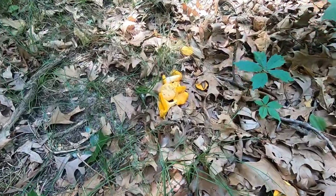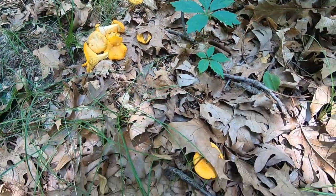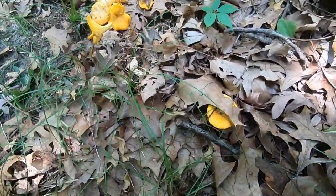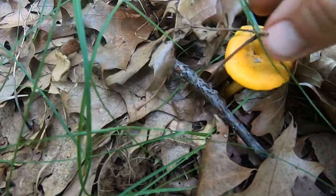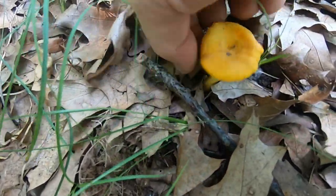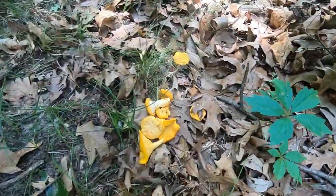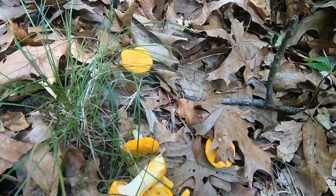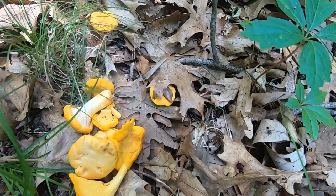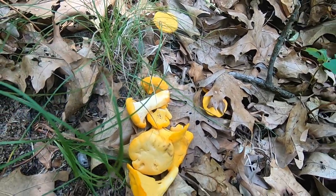Cantharellus, laterellus, smooth chanterelle, the yellow chanterelle. What it looks like in its environment. There are a few chanterelles here in eastern North America, and I will definitely include photos of those. There is a poisonous look-alike called the jack-o'-lantern. It's usually very orange. And it has gills instead of ridges like the chanterelle.